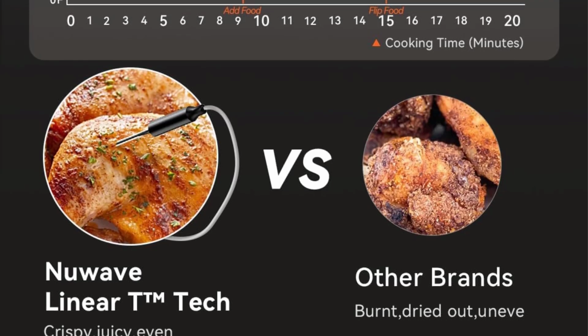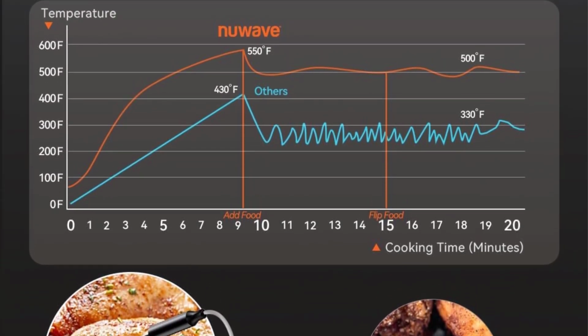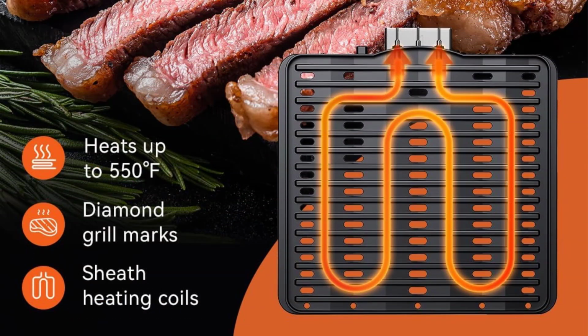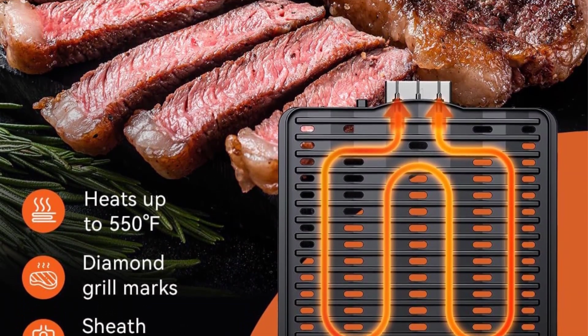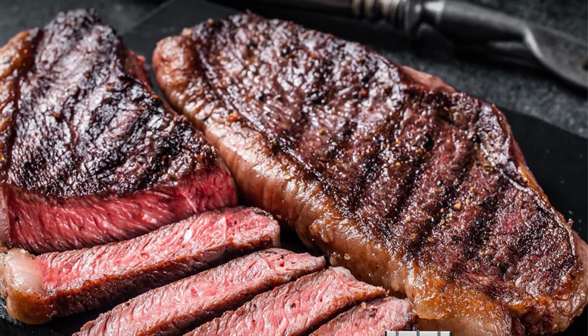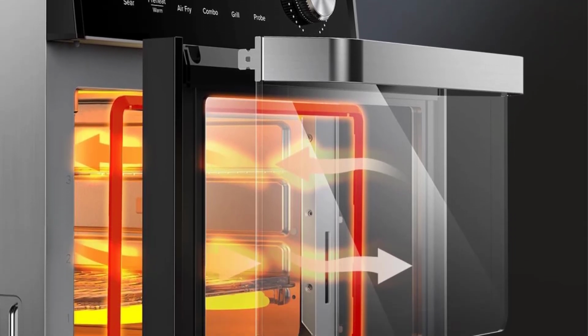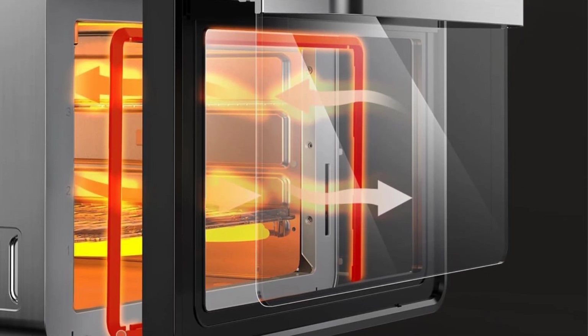The integrated digital smart thermometer ensures your food is cooked to perfection by monitoring internal temperatures. With linear thermal technology, the appliance maintains a consistent temperature throughout the cooking process. You can make adjustments on the fly, making it easy to control time and temperature for optimal results.